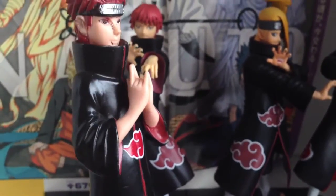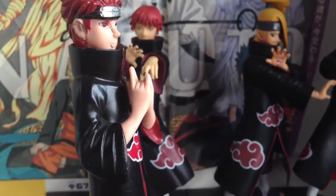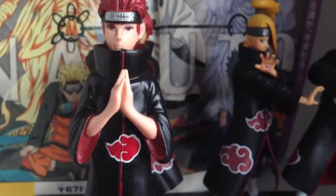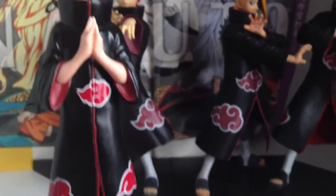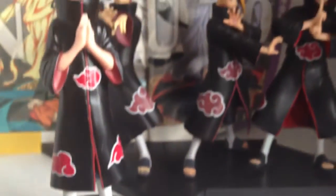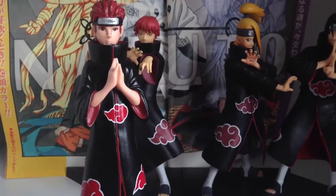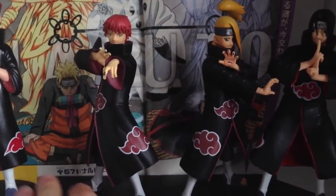And remember, Pain sort of makes out that he is like a god, so it's not that strange that he sort of has that expression. Looks like he's going to do a ninjutsu technique or something, so yeah. But anyway, I only keep that one there because it's just another body for the Akatsuki.